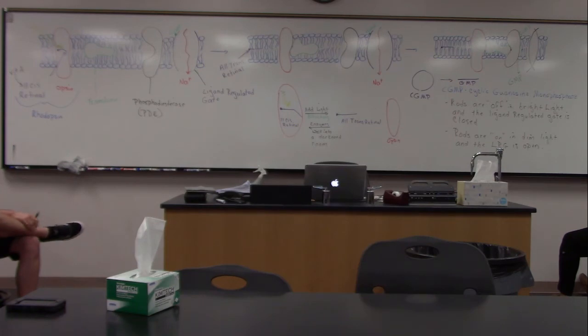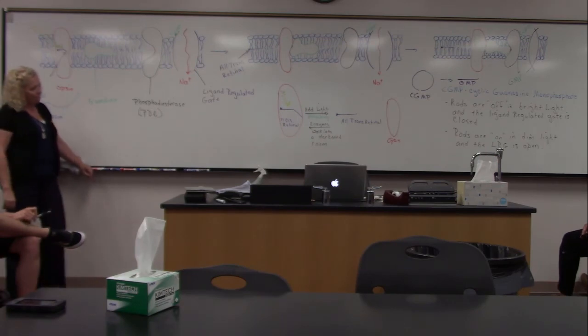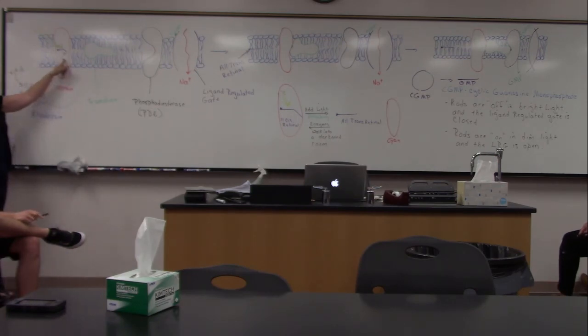Any questions? How does the light change the shape of 11-cis retinol? Just the kinetic energy breaks bonds. And then it forms into a different shape. Any other questions? So you said that turns it off? Off. Anytime you close a ligand-regulated gate, your neuron turns off.